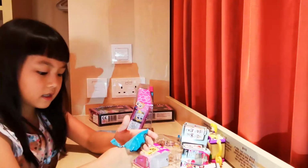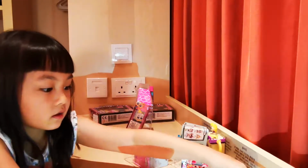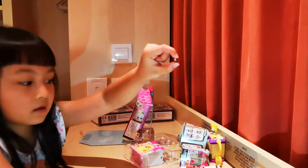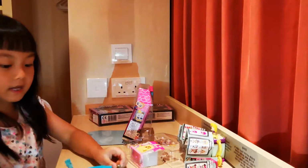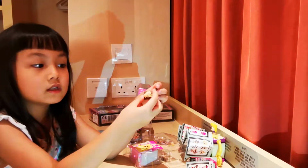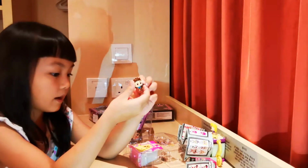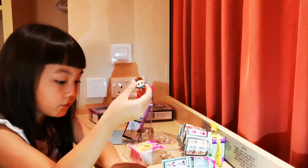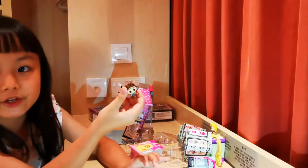Does he have any accessories? Oh, his mirror. This is his mirror. I just saw a mirror on the table that I didn't see in the last part. So who is this? I'm not checking. He's called Flynn Rider, from Tangled.